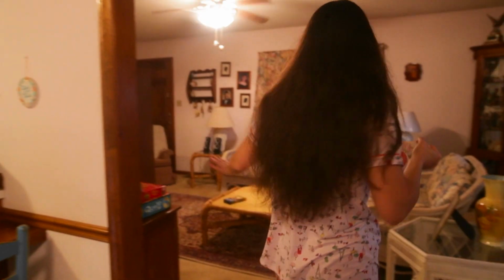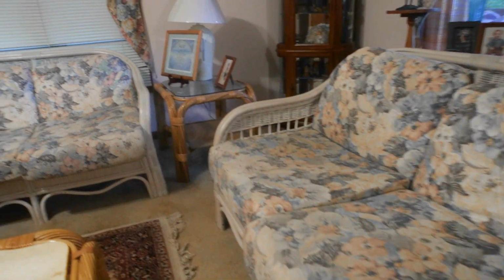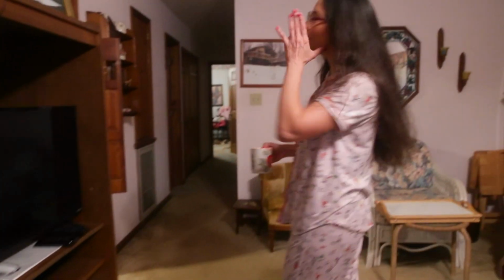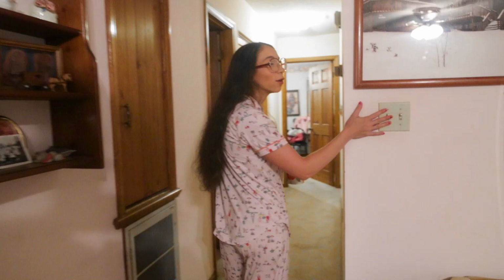So this is the kitchen and the dining room. Let's see, the living room. We've got a good old Crocodile Hunter, may he rest in peace, on VHS. This chick said VHS. I'm talking about an old school VHS Polaroid. Have you ever seen that? Oh man. Probably not in a while. This place is so retro. I love it. It's old school, and we haven't changed a thing.